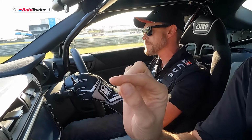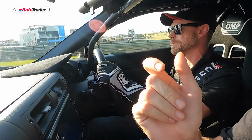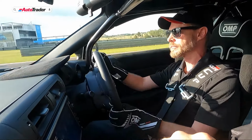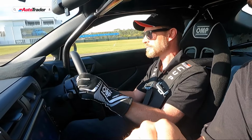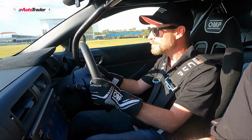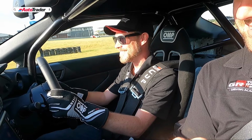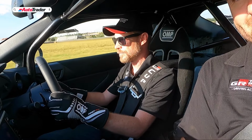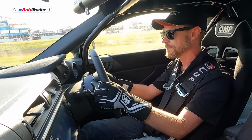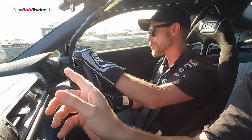Touch, bit more. Lift. There we go. Nicely handled. So we're exploring there. It's just got to be a bit more. That's all. Go. Brakes. Turn it in.